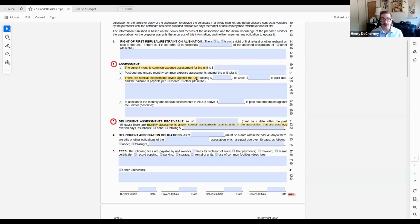Then there's also a section for any special assessments. This can be tricky though, because the board and the association have to vote on a special assessment. They might be talking about a special assessment, they might be planning to vote on one, but unless there is actually a special assessment in place, they don't have to mark anything in this area.